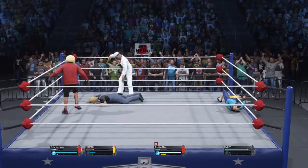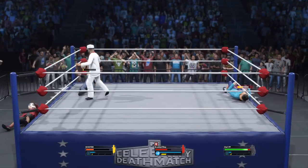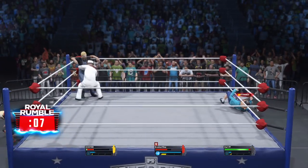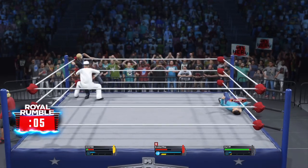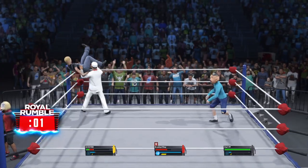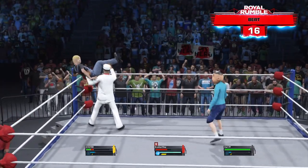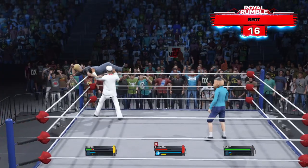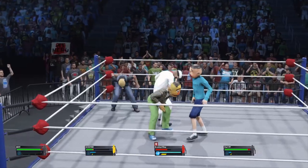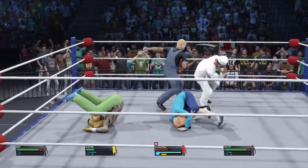Clothesline to the back of the neck. And we see him take yet another shot to the body. Ooh, clothesline delivered. Has been eliminated. Who's it gonna be? Uh-oh, this could be it. Now, there's a guy you do not want to see at this point in the match. Uh-oh, sunset. Flip! Wow. Powerbomb!